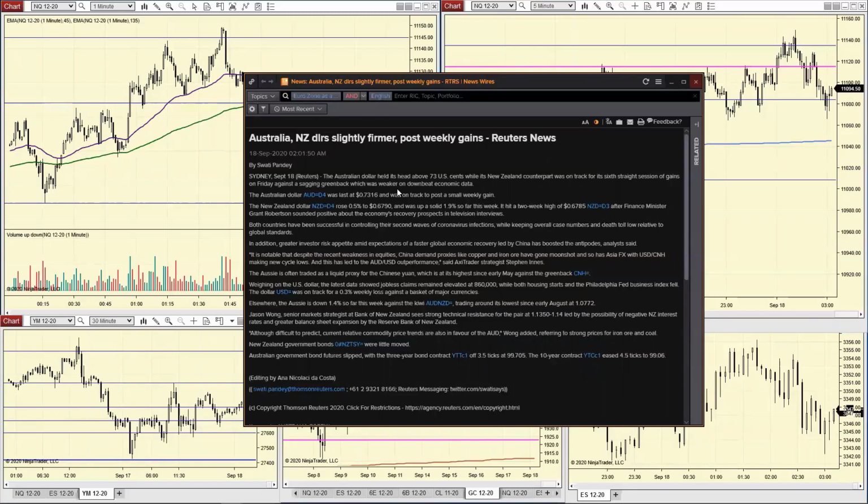It hit a two-week high of 67.85 after Finance Minister Grant Robertson sounded positive about the economy's recovery prospects in a television interview. Both countries have been successful in controlling their second wave of coronavirus infections while keeping overall case numbers and death toll low relative to global standards.